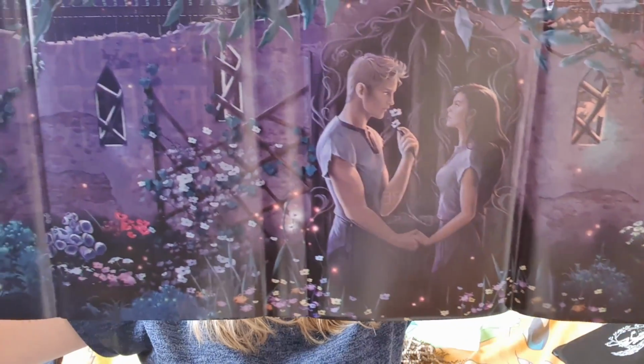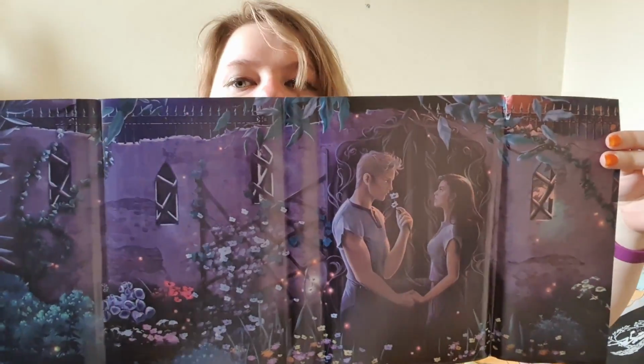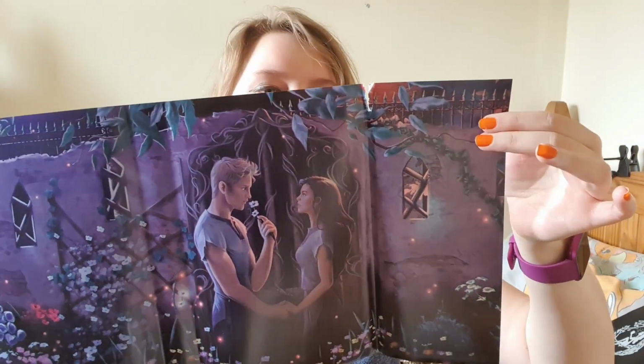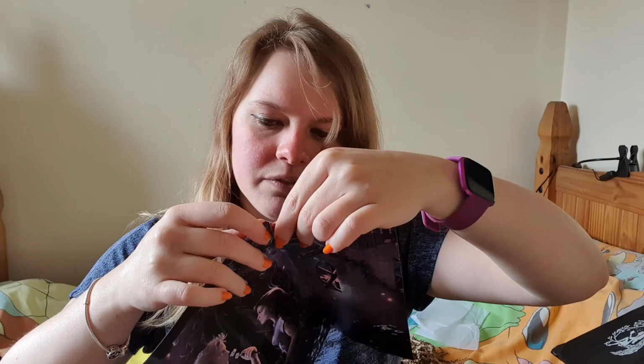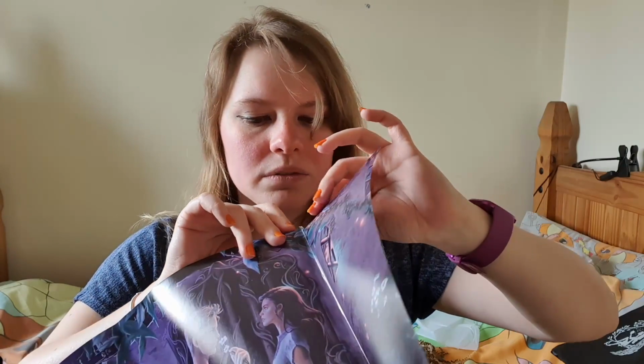And then we have the inside dust jacket. Inside the dust jacket, it's beautiful. Again, the only downside is that this has torn really badly. I don't even know if it's fully torn. I don't know how it's torn. But yeah, that's not great to be honest. I love it. I love this. I'm so excited to read this book.